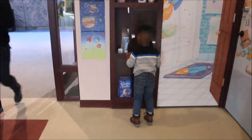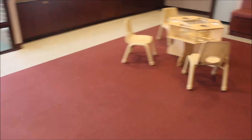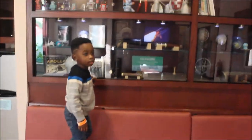And we're off to the next adventure, but first he saw some of the items that they keep in the space shuttle, and he's like, oh well, let me look around some more. And he saw some of his favorite toys and characters inside of those shelves there, so we're just taking a look.